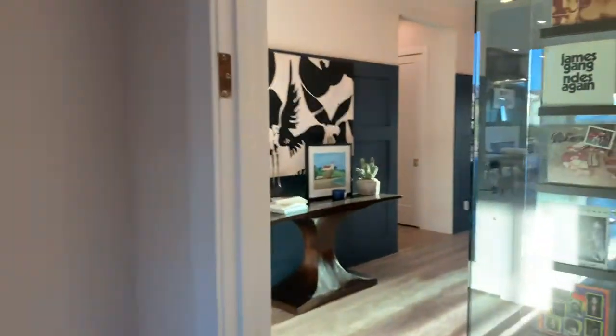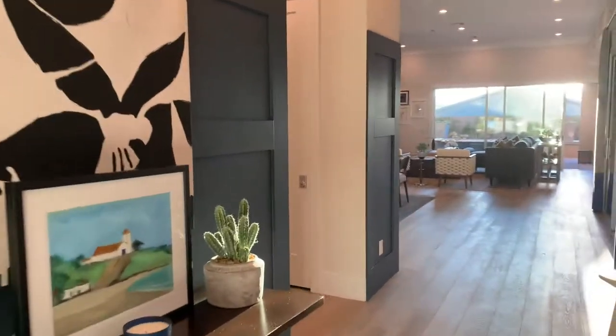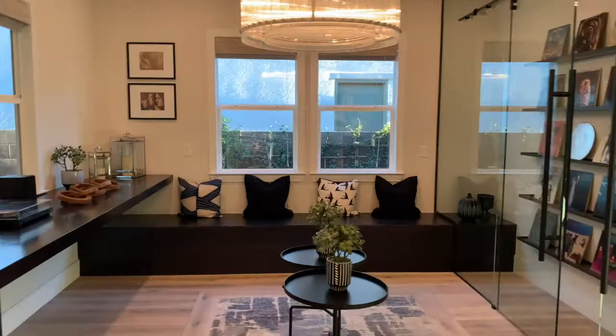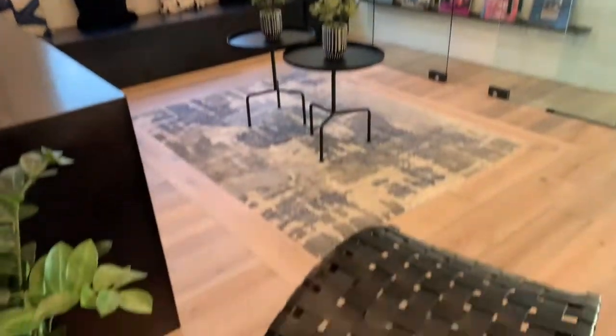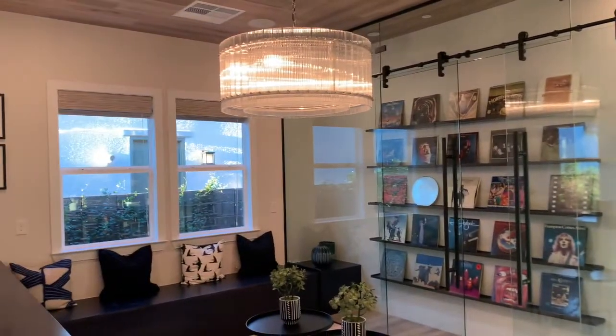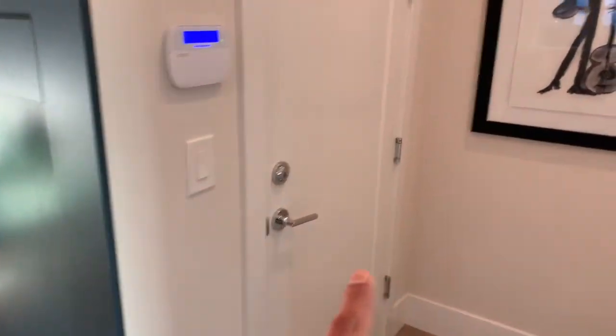Very cool first bedroom. This here is completely enclosed. I guess it could be a wine room. They're using it as a seating lounge record room. Very cool garage entries. This here is probably for all the brains of the property.